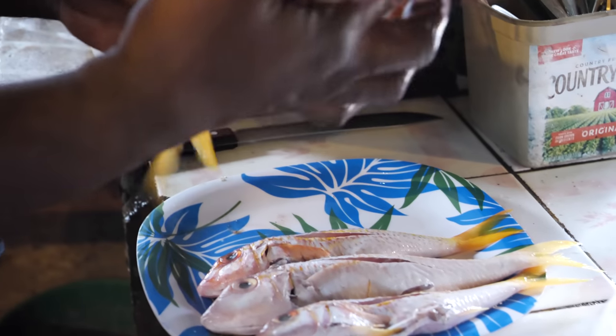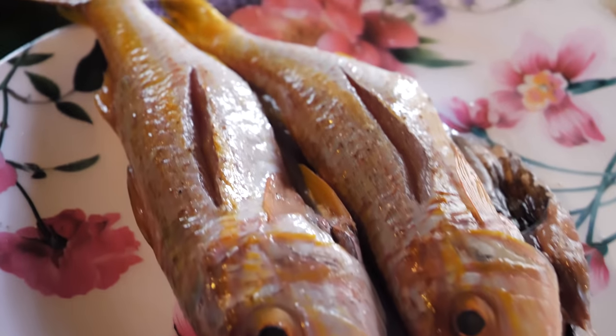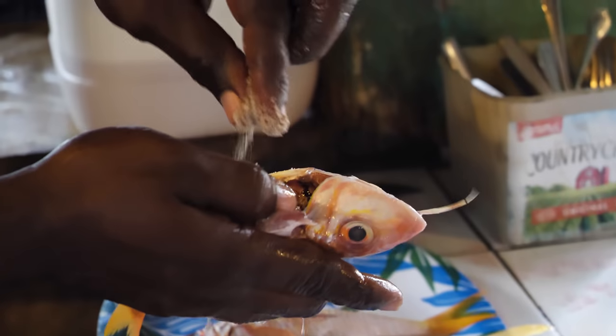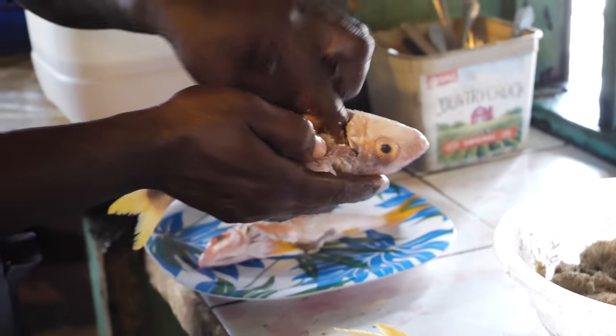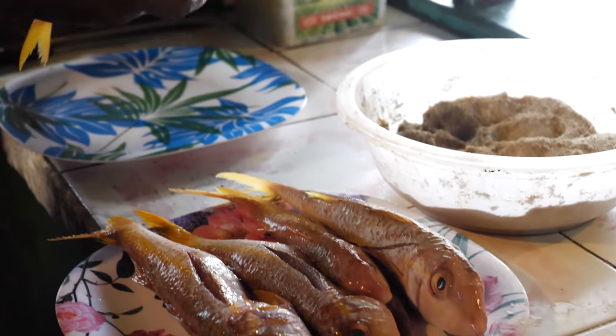I want another seasoning there. Black pepper, salt, looks like seawater. The whole of Hellshire in there. The black pepper, salt, little sea water, little sea sun. Yeah, man.